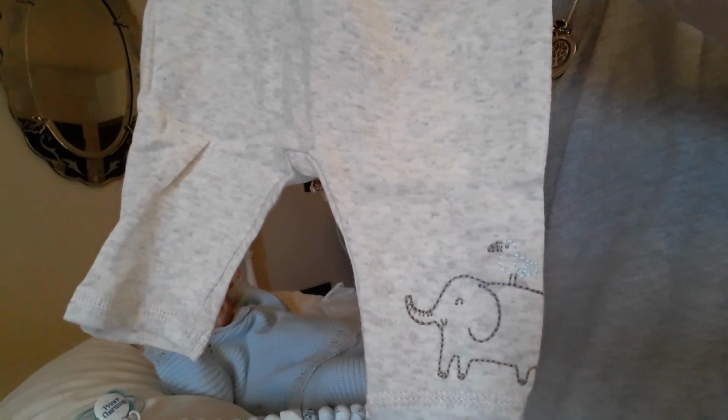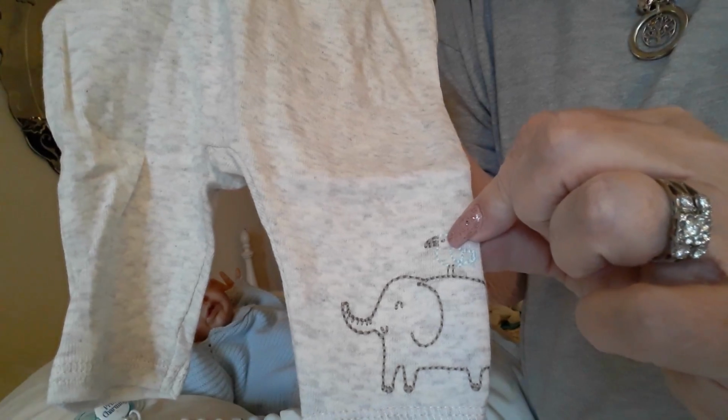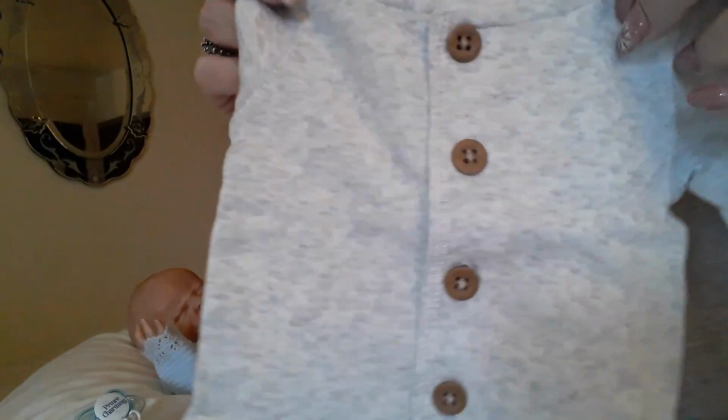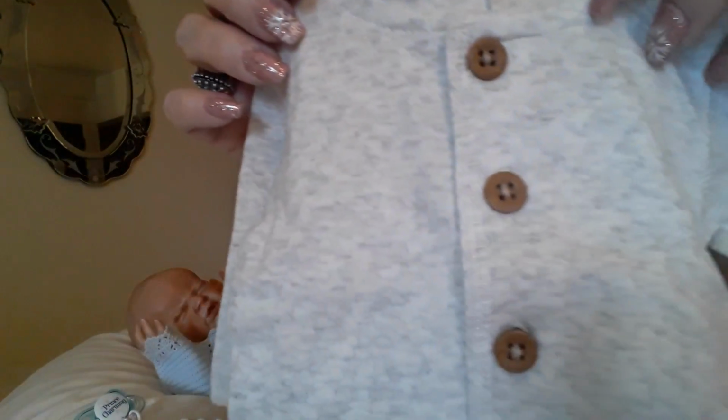And I didn't notice until now, these are both kind of gray colors. It has almost identical pants as the last one, except it's got a little elephant on the corner. And the elephant has a little bird. See the little bird on top of it? Isn't that sweet? And it came with this little hoodie. The hoodie is the gray color, and it does have a hood with ears, and the buttons are wooden.